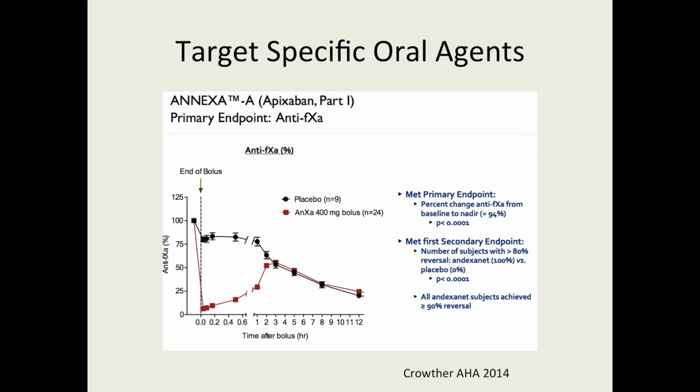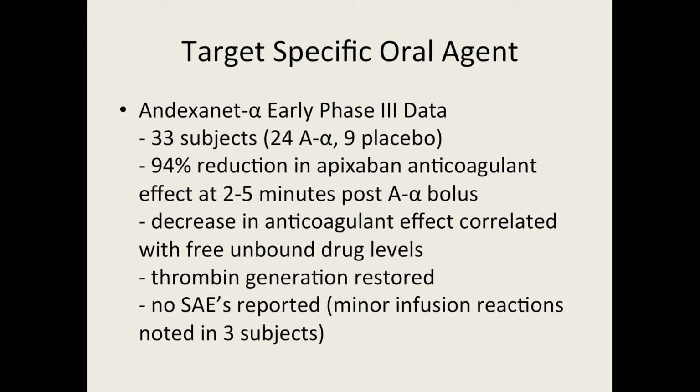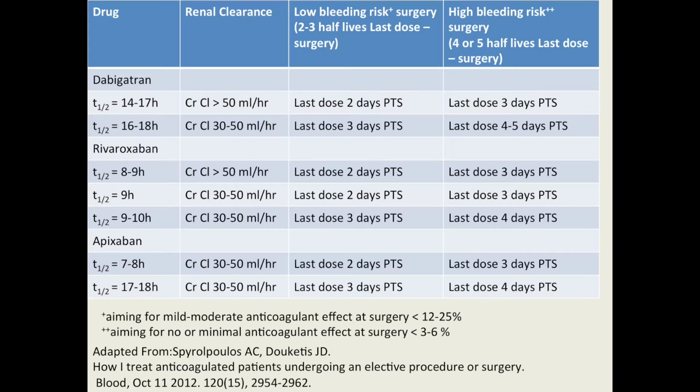Well, here it is, the thrombin generation assay. What you can see is that with the andexanet, the thrombin generation, your ability to make thrombin, which means you make clot, goes up nicely as contrasted to the control. Again, it's early phase three trials, and expect that it will probably come out soon. Very important is that if you have a patient who's on one of these drugs, this is easy to remember, 12 hours is the half-life.